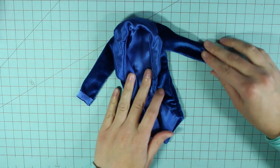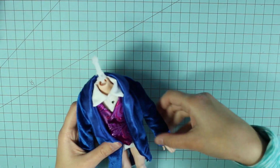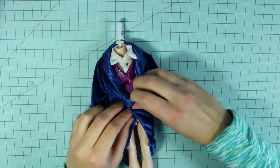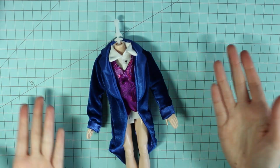And here it is, neatly lined, at least in the parts that are visible. At the moment, it looks a little bit like a cozy velvet robe or something, rather than a tailored jacket, but hopefully we'll be able to fix that when the doll is all put together.